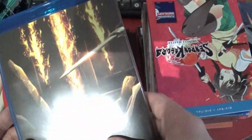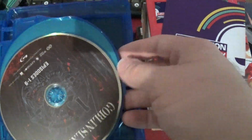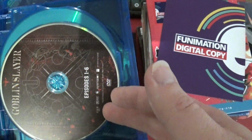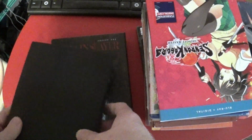Well, that's one big picture. Kind of doesn't look like it because this one's all black and this one's all shiny, but you can tell that it's reflected on him, and you can see the sword crawl. Let's see, episodes 1 through 9, that's a Blu-ray, that's a 2, 10 through 12, this should be DVD 1 through 6, 7 through 12. I don't know if it makes sense to call him the titular character, I assume so, but maybe, I really ought to watch it and find out.